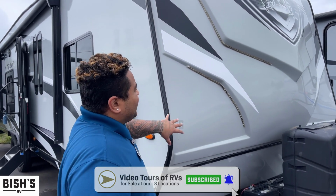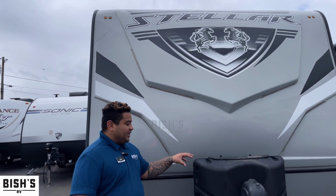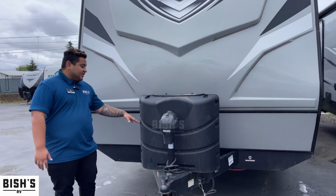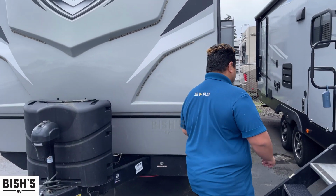You got the fiberglass front cap with the LED lights on the top there. Really nice look you got going on. You got the bigger propane tanks, the power tongue jack, as well as the 2 batteries. The other really good thing about this one is on this side.